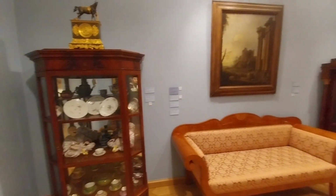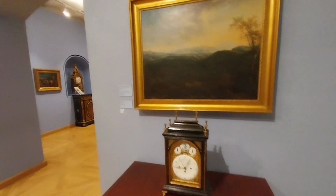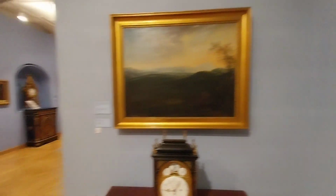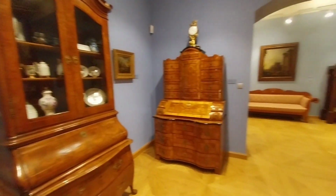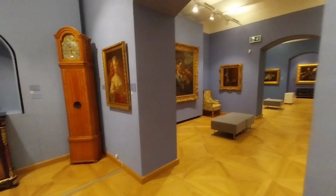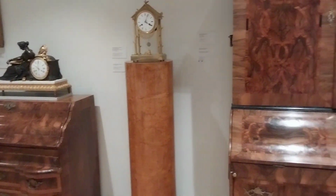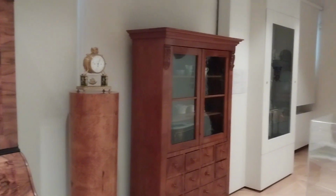Now we are inside the castle museum. I wasn't sure what to expect of this place, to be honest with you, but it looks quite nice. Of course, there's a couple paintings, some nice furniture. You can hear some of the clocks. They're going off for some reason. Quite a few of them here, actually.